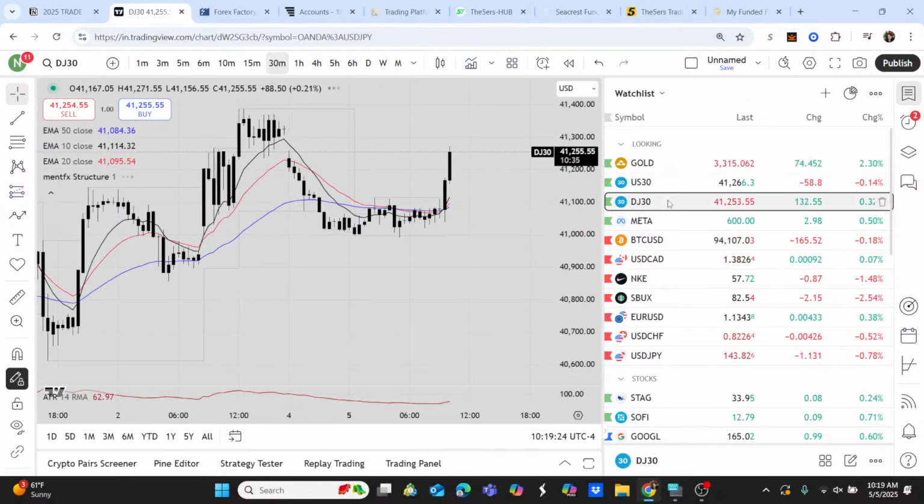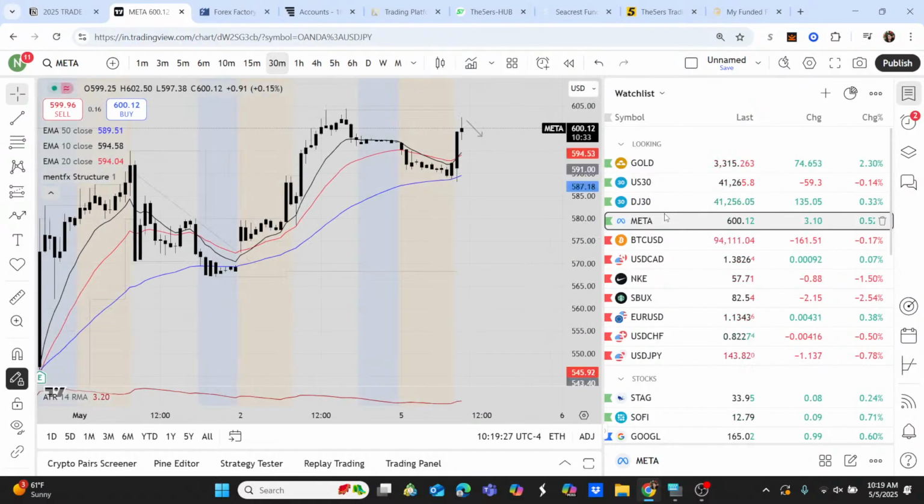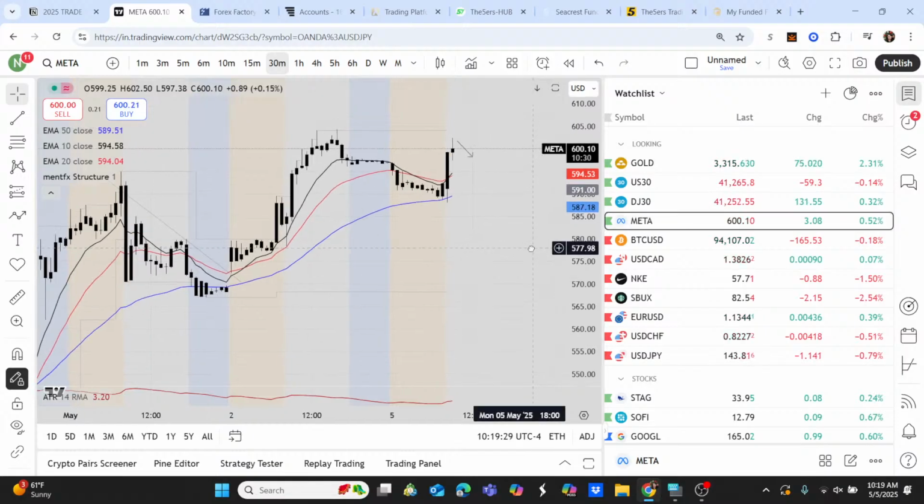Damn, price action looks really clean today. Like, it looks extremely good.